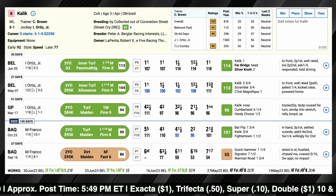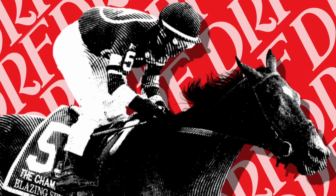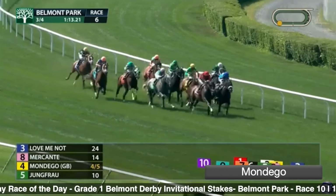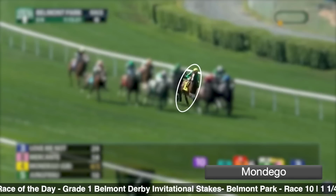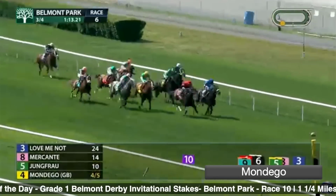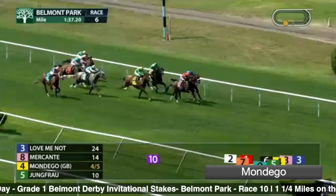The number 9 is Mondego, a horse who's making his stakes debut in this spot. Let's take a look at his last race when he was an allowance optional claiming winner at Belmont in early June. And, you know, Craig, like I said with Cyber Ninja, there are some talented horses in this race that are going to go off at big prices. And you could say Mondego is another one of those because he really hasn't done too much wrong in his career. He's now won twice in a row.